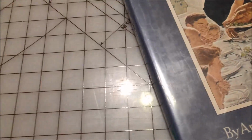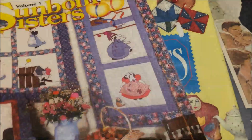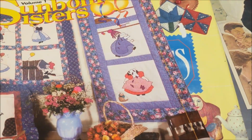So this is my $3 craft book haul. I probably won't keep them all long term. It doesn't matter if I do or if I don't. This is how much less than the price of a new quilting magazine at the cash register?